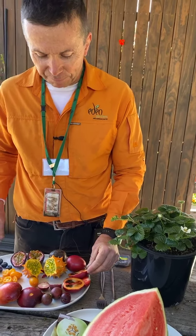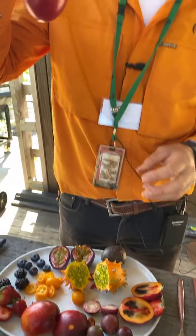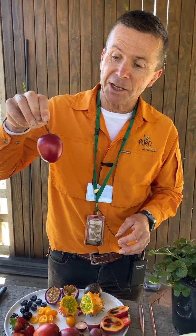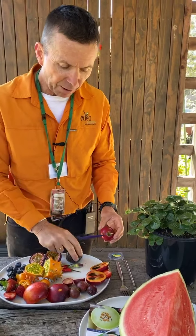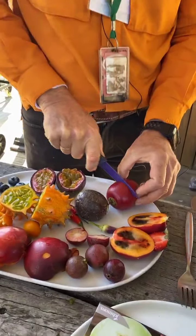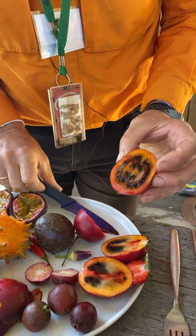another favourite of mine from a shading perspective is the Tamarillo. Okay, otherwise known as a tree tomato. It's actually in the same family as the tomato. It grows into probably a 3 to 4 metre tree. I'm actually going to cut this in half this way because it kind of looks cool.